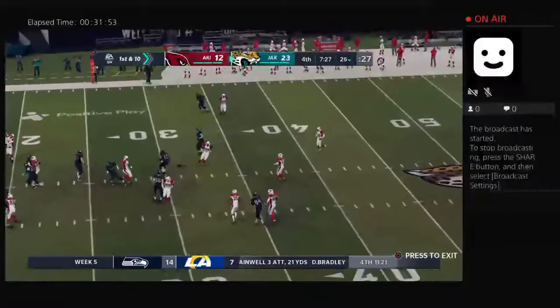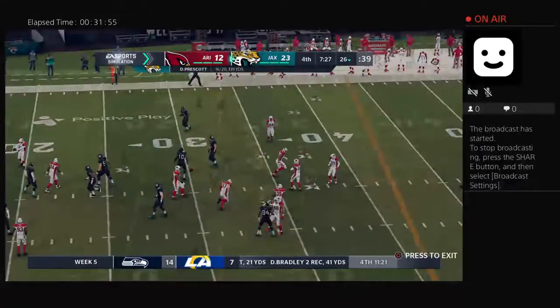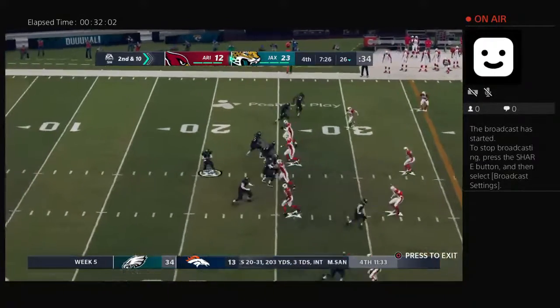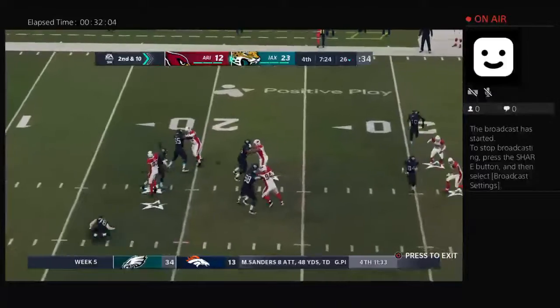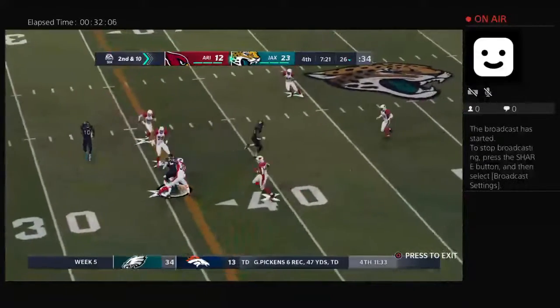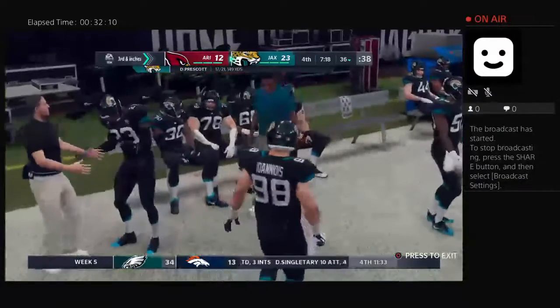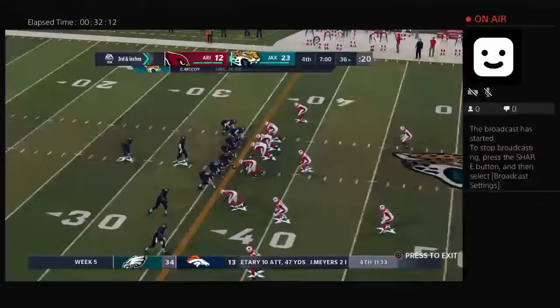Prescott looks to throw on first. And this will be incomplete. Physical play on the football there, and it's second down. Here's Prescott. And this time he's got the hook up. It's complete. 9 yards, and that leaves him just short, so it'll be third and less than a yard.